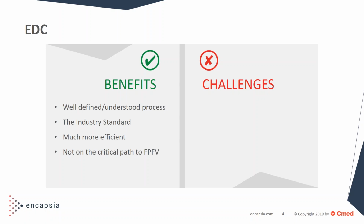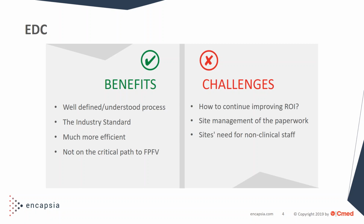By contrast to that, the challenges might include, as a mature solution, where do we go next? Where do we find that next jump in efficiency? Even at the moment, sites are still managing lots of paperwork, and they're using their clinical teams or employing additional staff, both overheads on their day job, and I'm sure you can think of many more. As an industry, there is a need for further adaptation, not unlike the move from double data entry to EDC back in the day, to help us address the challenges and move forward.